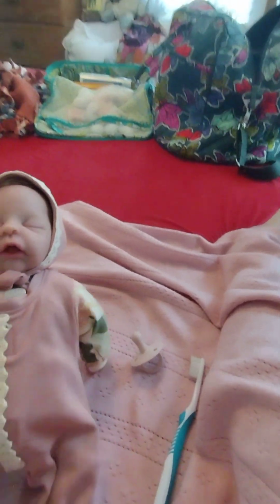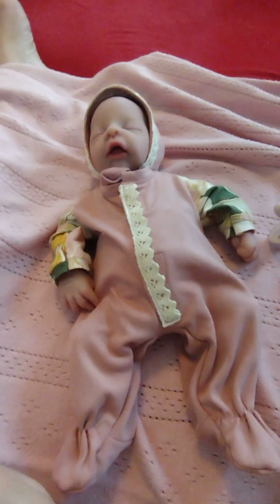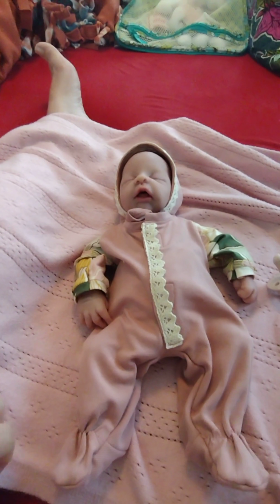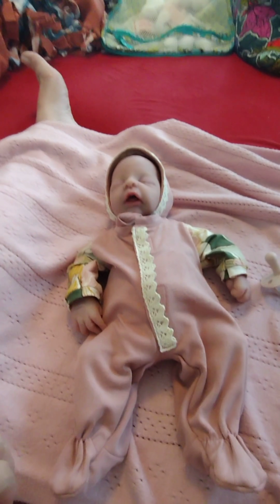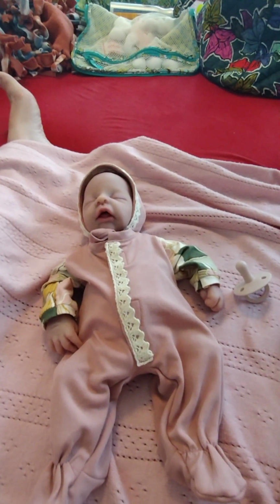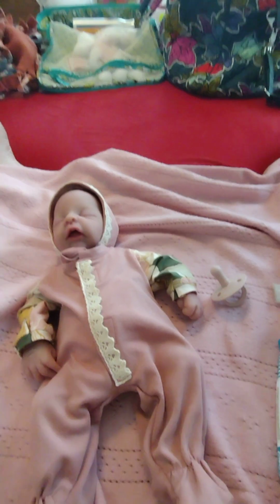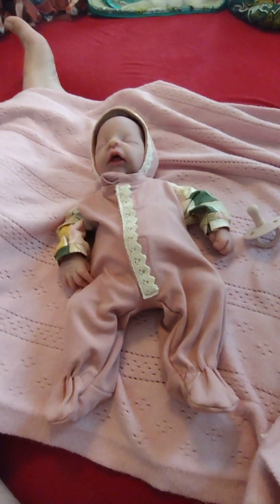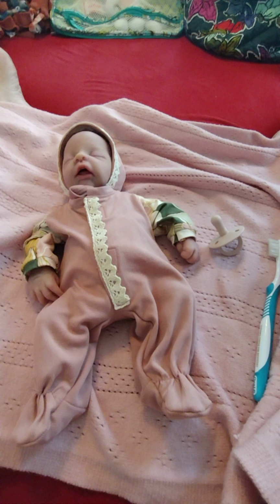So I like that. She's about 3 pounds. So you get a 5-pound baby or a 6-pound baby, and obviously you have to have 2 hands. You can't do that with 1 hand. I don't know. It just feels like they're twice as heavy, so they're just harder to cuddle. Now, I hold my dolls more in the evenings than I do in the daytimes.